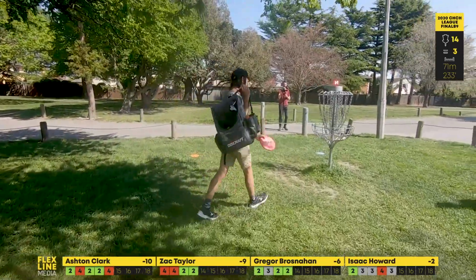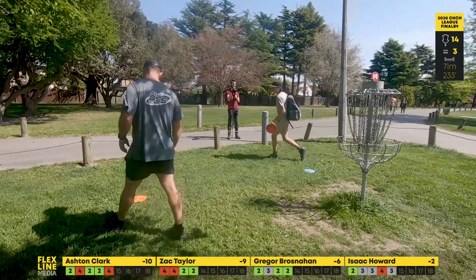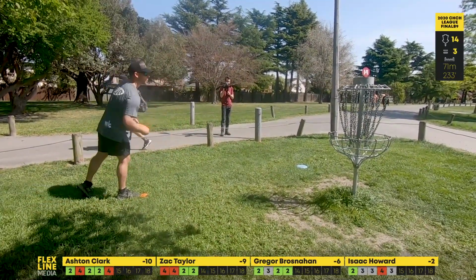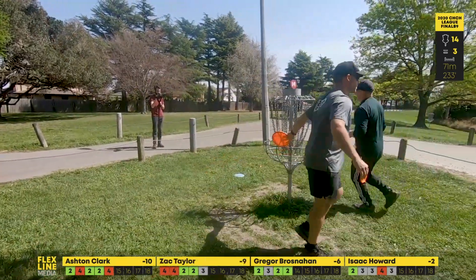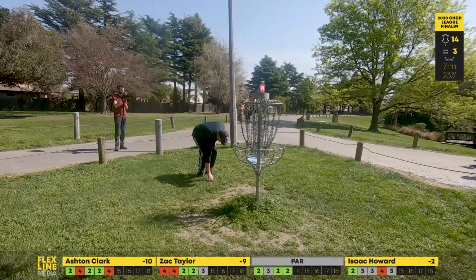Isaac cleaning up his par. Hopefully Gregor can figure out what went wrong. Maybe he should convert to the left hand and hopefully he owns that one. Yeah. And another par for Zach. Gregor skipping round to save for the par. Yeah, made sure of that one.